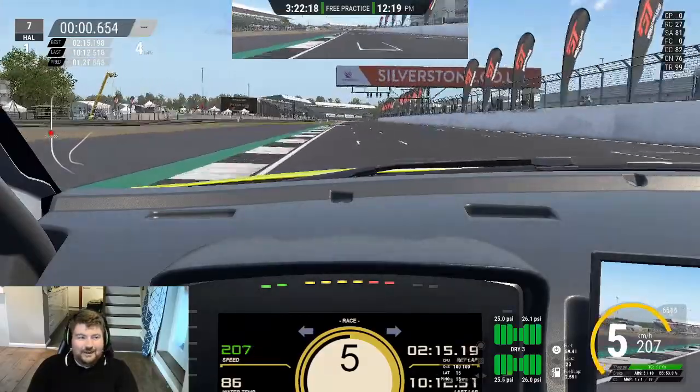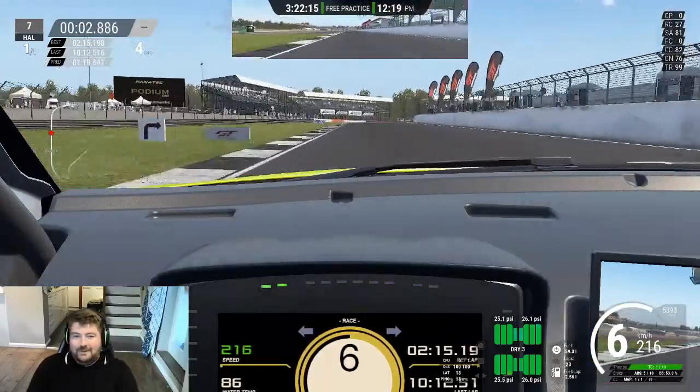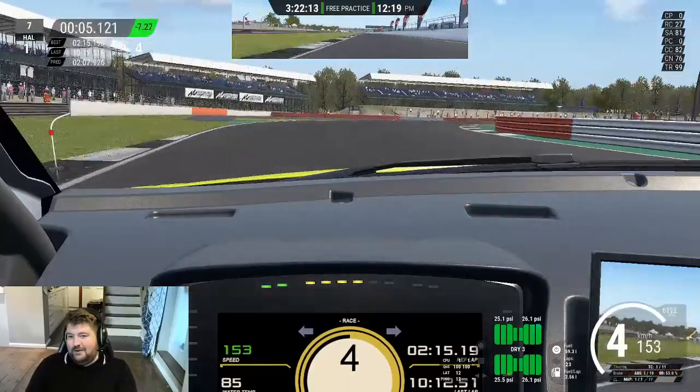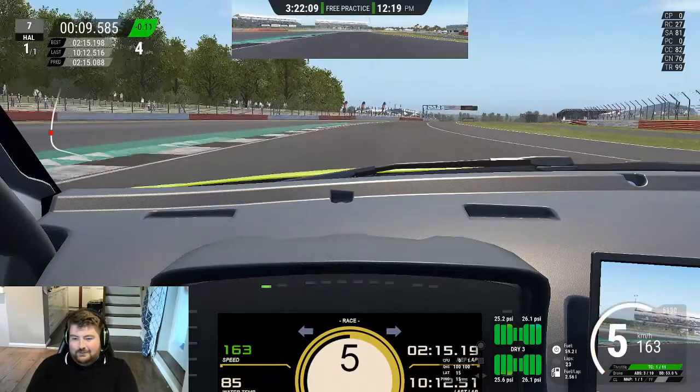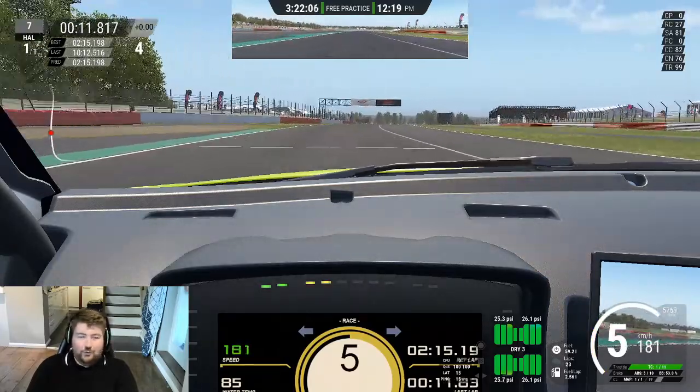So here we are, that's the start of the lap, and now I've set myself a little target of a 2:15. Well, it's almost a 2:15.2. That was a terrible first corner. I should not talk and drive at the same time.